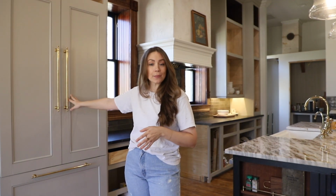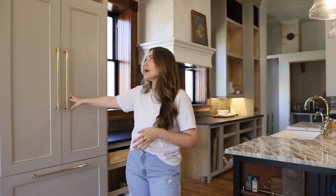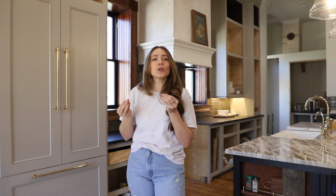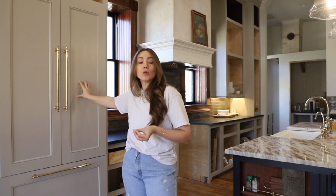Now our fridge is already done. This is exactly what the cabinet doors will look like throughout the kitchen. It's a shaker style door that I designed, and I added a piece of trim to the inside because I wanted them to look a little more like they fit the house, a little more cottagey, if you will. So this is exactly what they will look like.